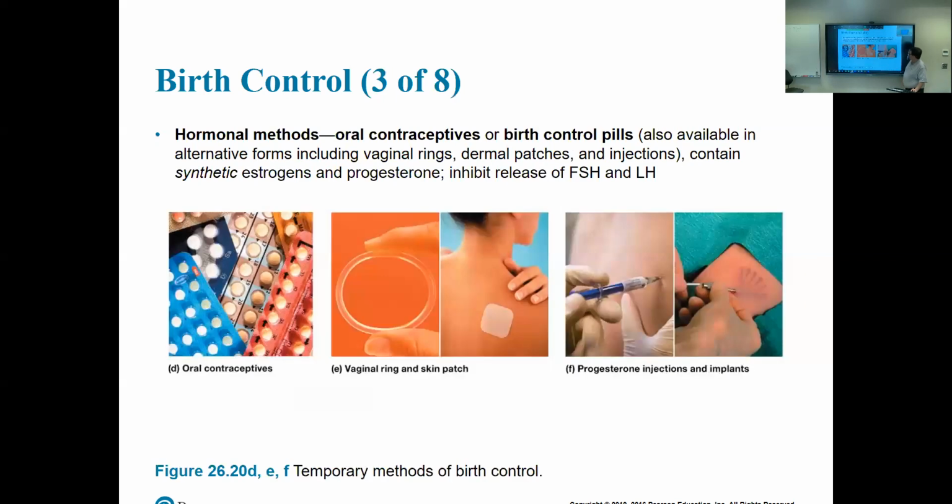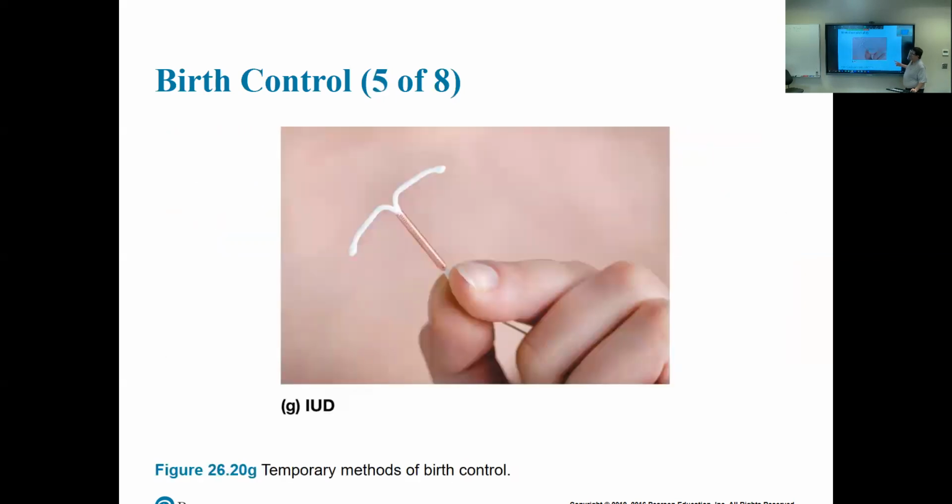IUDs are a weird one here. This is kind of a weird thing. Somehow they figured out that copper stuck up in the uterus will prevent implantation. It irritates the uterine lining, and the copper also kills the sperm. These can be put in for 4 or 5 years at times, or even longer. But once again, they had a lot of problems with these in the 70s, and they were banned for a long time. But these have to be put in by a doctor and then taken out by a doctor.